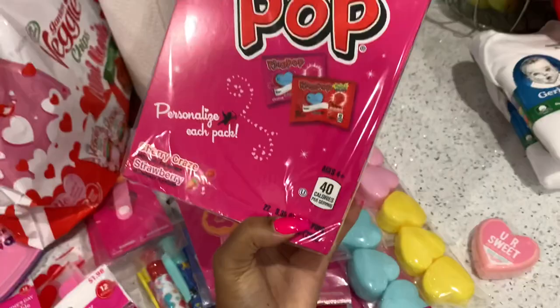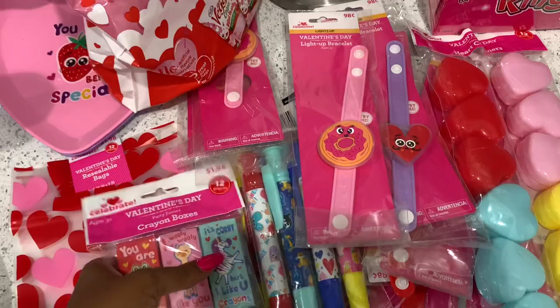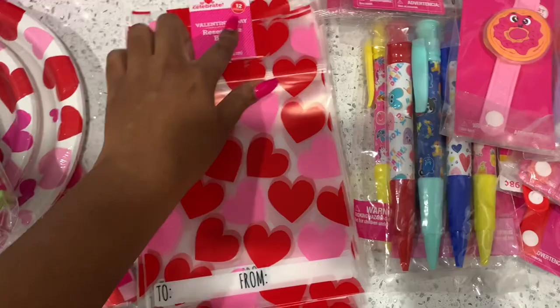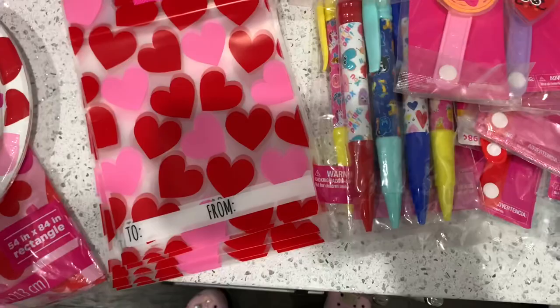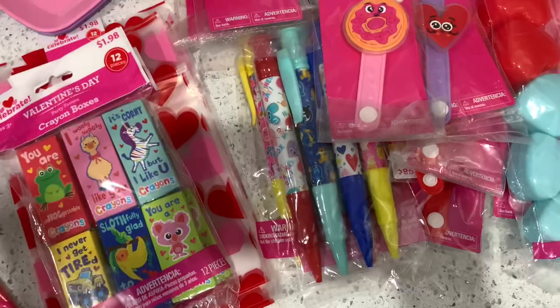And then she exchanges Valentines with her school. She loves ring pops, so I got her the ring pop ones to exchange. I also thought it would be cute for her to make little favor baggies for the kids for their holiday party. So I grabbed this pack of 12 bags. They were $1.98 from Walmart, and they already have the to and from, so I can write the kids' names on them. I bought this pack of spiral notebooks for $1.98. It comes with 8 in a pack, and there's only 8 toddlers including Ray, so 7 is all I really needed technically, but 8 to include Ray.